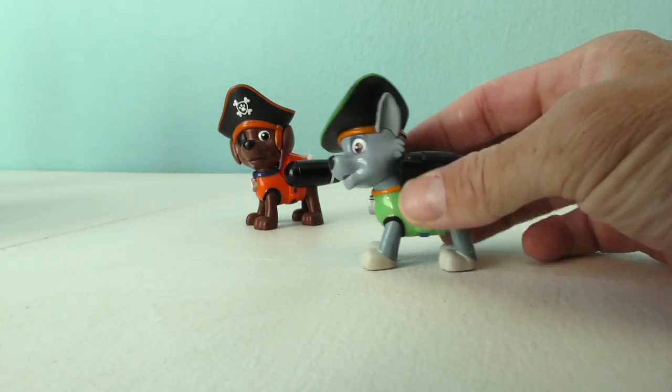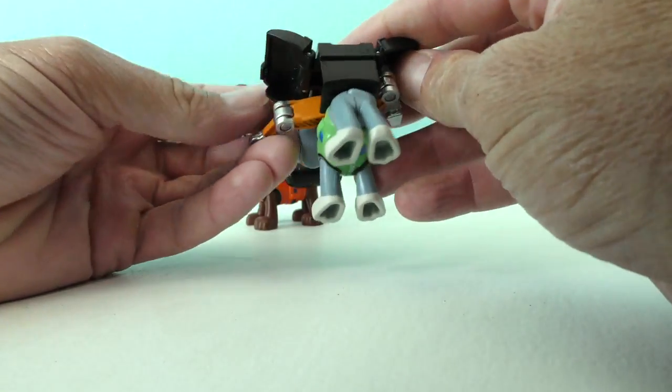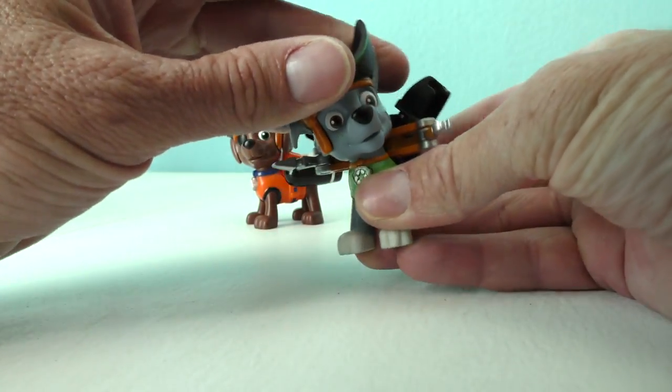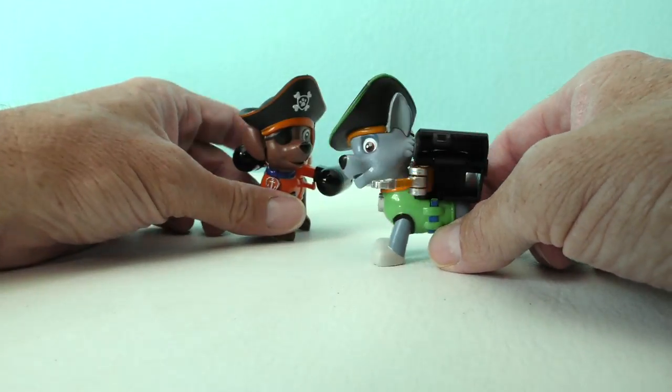And check out Rocky. Hey, Rocky. Rocky's got his cool pirate hat on, too. And he's got another cool pup pack, just like Sky. See? When you open it up, all of Rocky's tools come out. These are special pirate tools so he can work on pirate ships and everything. That's pretty awesome.